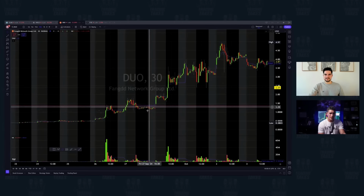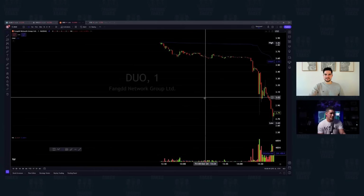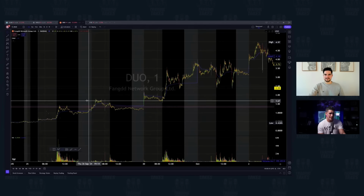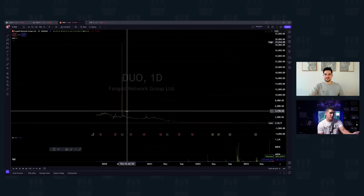It does fit the multi-day mold that I've been kind of talking about. Okay. It doesn't really fit the intraday mold that we were talking about, because if you go back to day one of their move, which I'll show you real fast, because I always like to give you that kind of context. And just to give you more context quickly, just for your viewers, I have a specific way of looking at it.